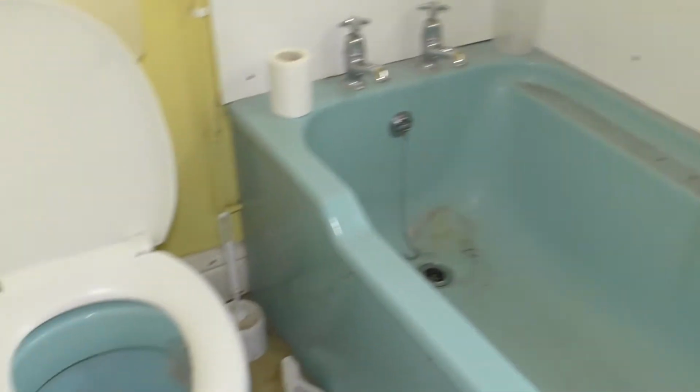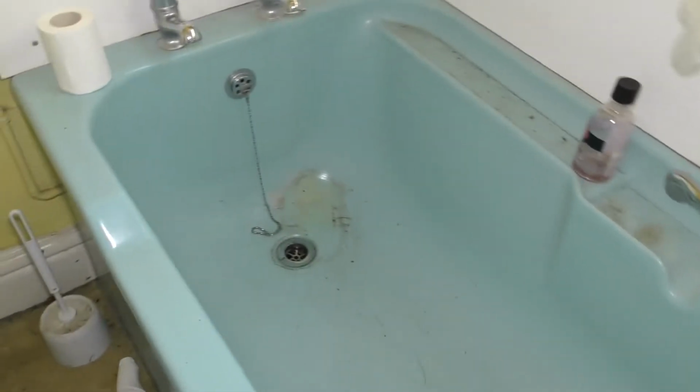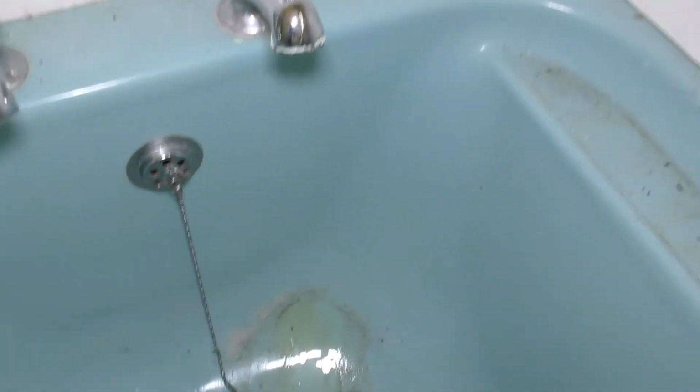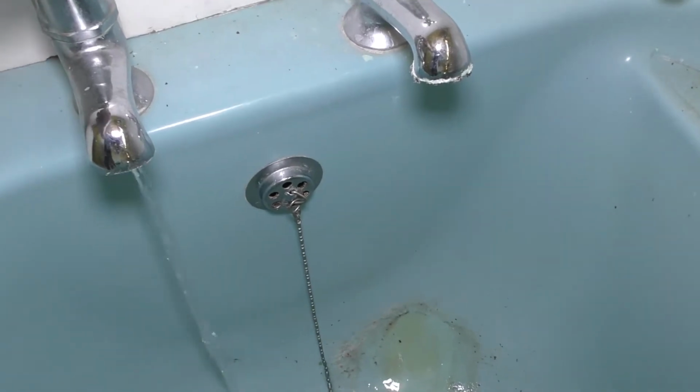A bath. The water's still running? No. Let's check if it is. Guys, we've got running water. Might run myself a bath.